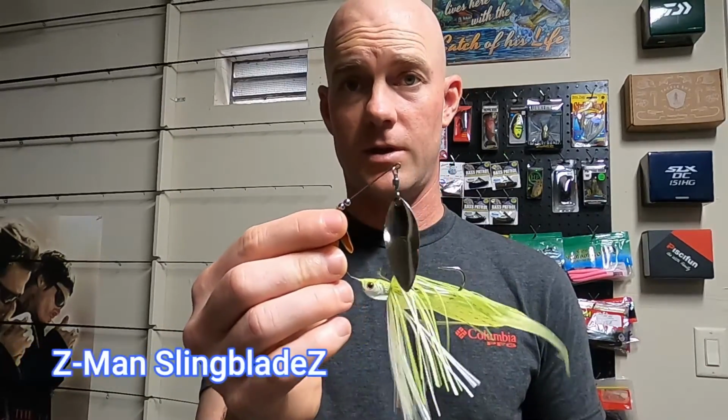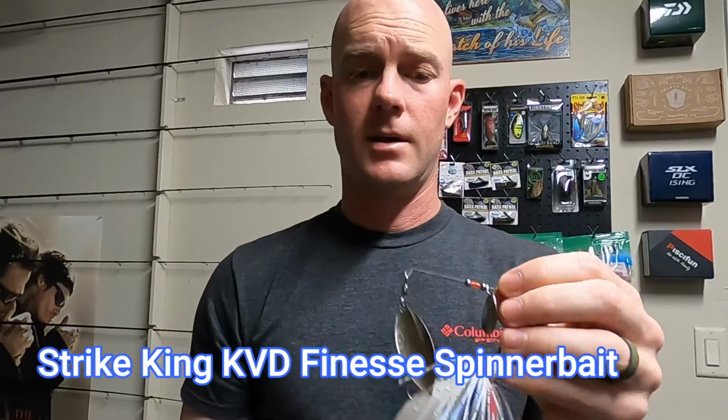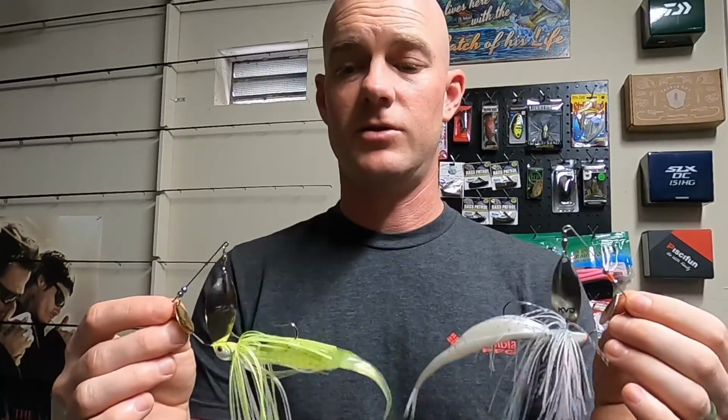Now there's also a bunch of different colors, but generally they're just painted on and they're just there to match the style of bait fish that you're trying to imitate. All right, my two recommendations as far as brands go is either a Z-Man spinnerbait or a Strike King KVD spinnerbait. These two I've used quite often, and I haven't really had any huge issues with them.